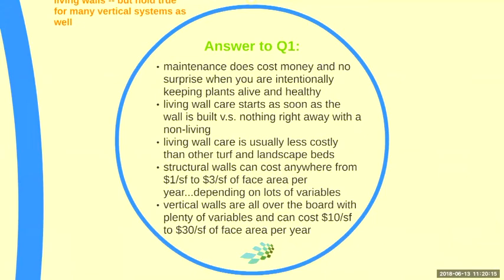Answers to question number 1, and that's, does living wall maintenance cost a fortune compared to a non-living wall? Well, maintenance does cost money, and there's no surprise there when you're intentionally keeping plants alive and healthy. Living wall care starts as soon as the wall is built, versus nothing right away for a non-living wall. But the point you'll see me make here in a minute is that a non-living wall still has maintenance. It's even less defined than the living wall. I mean, the living wall is sort of screaming, hey, I need maintenance. So there's a cost assigned with it. The non-living wall, it's a little more hidden.